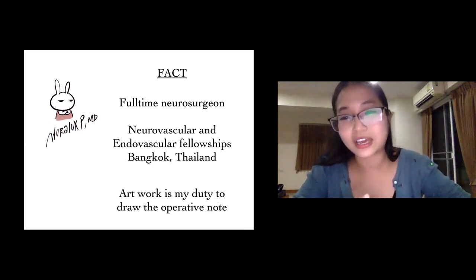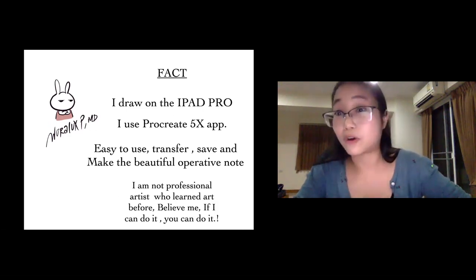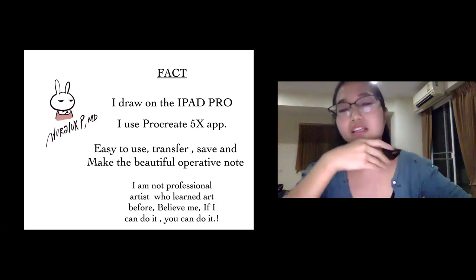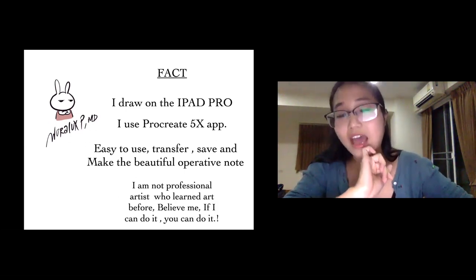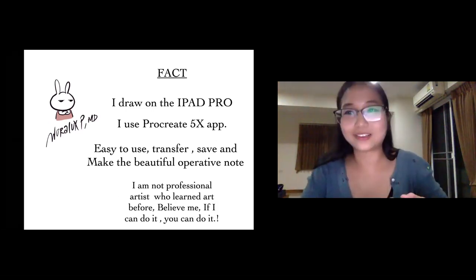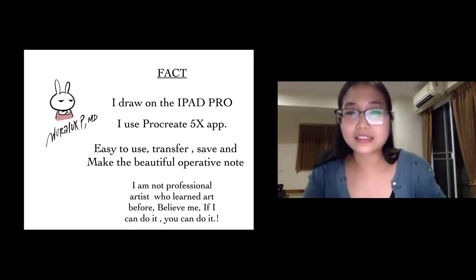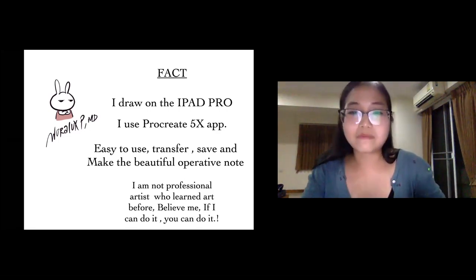My artwork, I do it as my duty to draw an operative note almost every day that I join. And I use an iPad Pro. I did not use an illustration program. I use the Procreate application. If you are interested, I am okay to teach you, you can ask me privately. I use this program because it's easy to use, transfer, and save the files, and it can make a beautiful operative note. I'm not a professional artist.